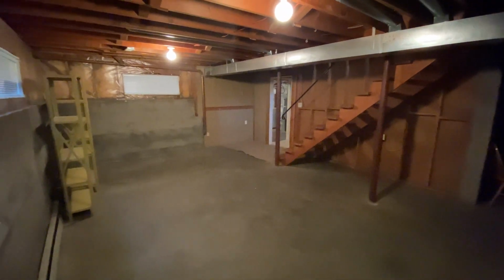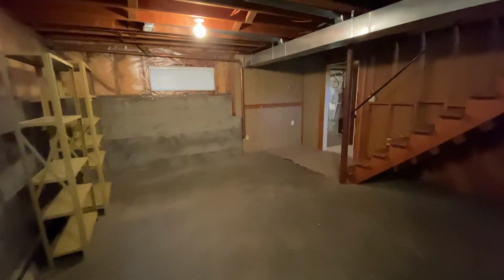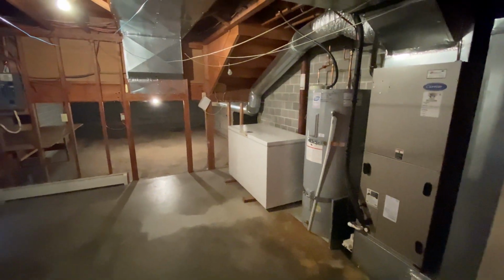So this room, if the downstairs were to be suited, this would probably belong to the upstairs. That way the upstairs could have a downstairs living room or home theater, and they would also have access to their own laundry. And then further down this hall, you could probably put a door right here if you did want to suite it, and then that would all belong to the suite.